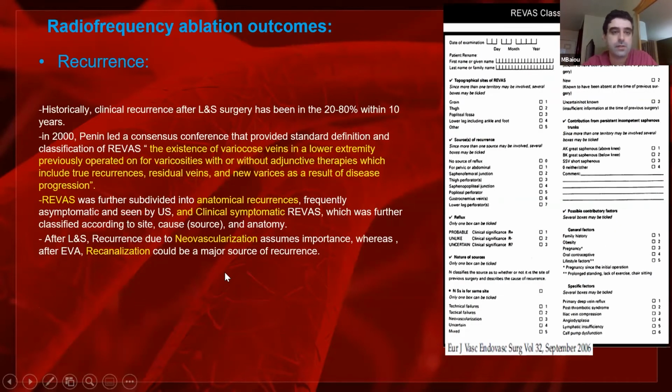When I talk about radiofrequency long-term effects, it's important to mention recurrence. This has been studied at length in regards to recurrence after surgery, stripping and ligation. There are fewer papers, however, that focus on recurrence after thermal ablation. But we know, based on our experience with recurrence after surgery, that recurrence happens. It's a reflection of the chronic nature of the disease, and has been estimated to be around 50% in 10 years.